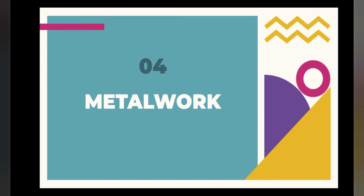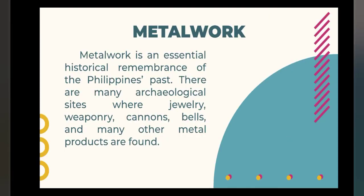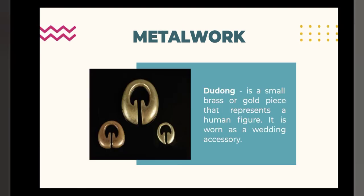Next we go to metalwork. Metalwork is an essential historical remembrance of the Philippines' past. There are many archaeological sites where jewelry, weaponry, cannons, bells, and many other metal products are found. So in pre-Hispanic times, there are a lot of artworks found in the Philippines, and one of these is the metalworks. One of the artworks in the pre-Hispanic time is the tudong.